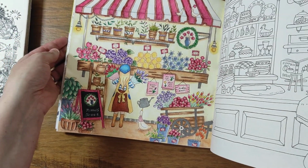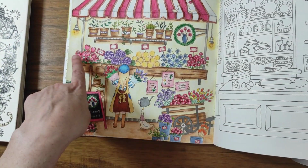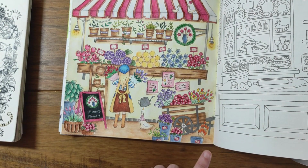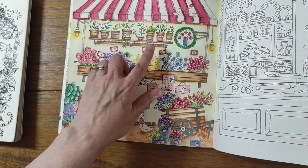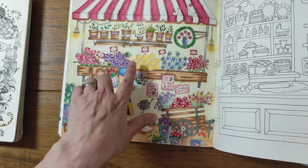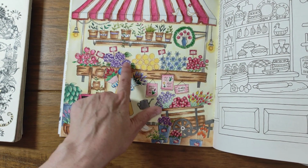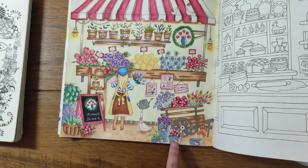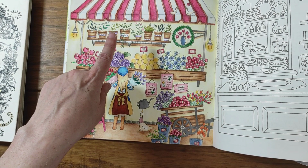Yeah, really enjoyed it. I took it section by section, so I did the flowers first, then I did these pots, and I kept them consistent all the way through, and I then matched that with the wood here and the cart and the ladder. It took me ages to decide on the canopy.